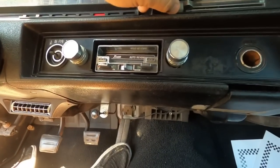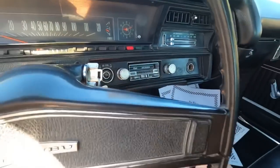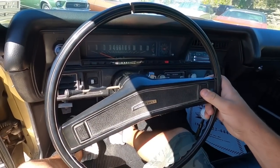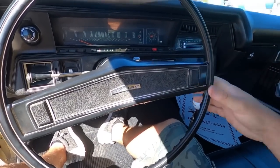Blower motor is kicking on. Pretty strong, quiet. Radio, all the way up. It's not working. Did you place your bets on the horn? Let's try it out. If you said it worked, you was wrong. This one's not honking. All right, let's hit the road.